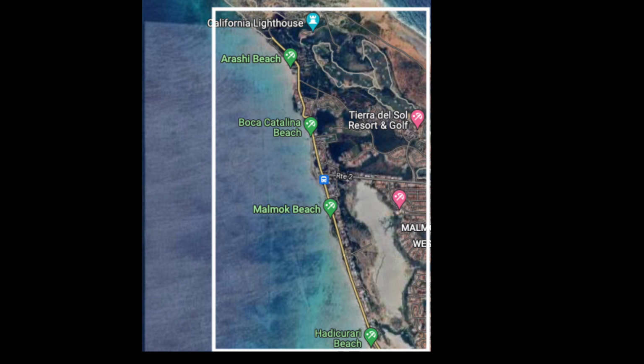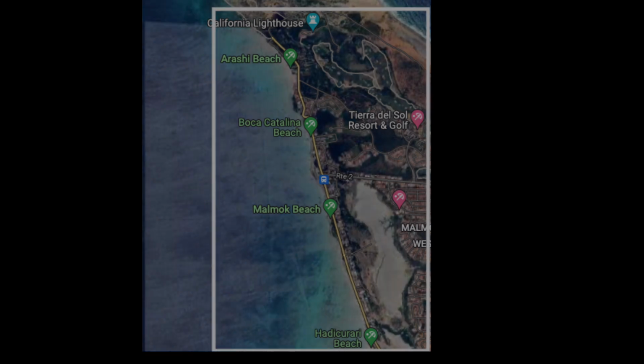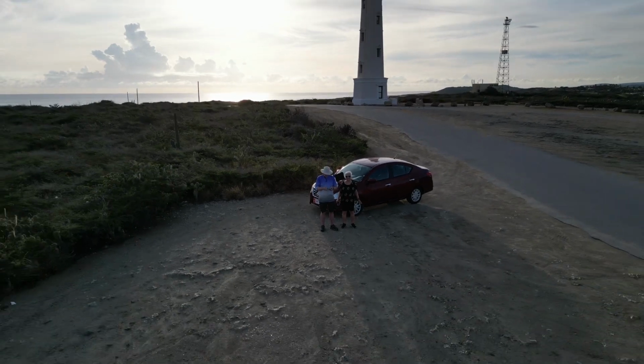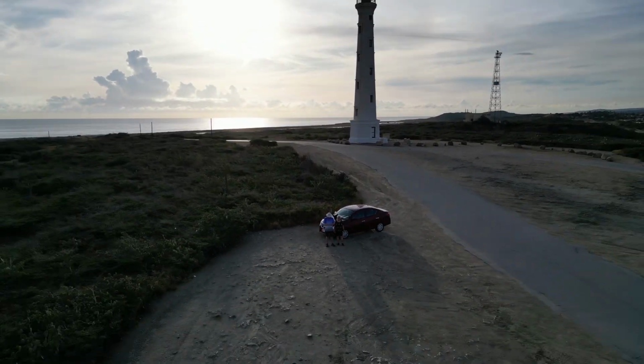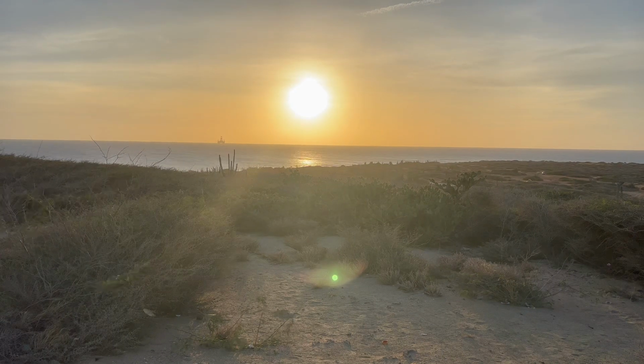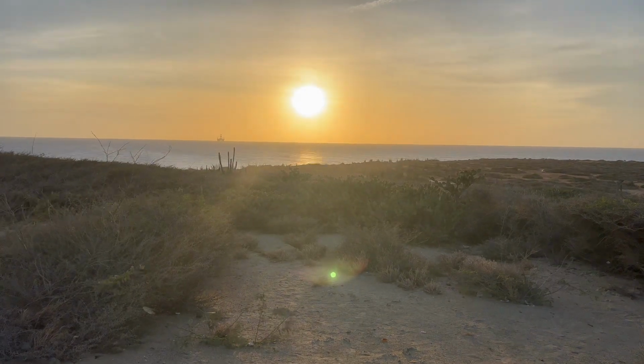Next is the area north of Palm Beach. We'll begin at the California Lighthouse. This is one of the high spots on the island, and along the shore, lesser developed than either Palm or Eagle Beach. The sunset views from the lighthouse are outstanding.